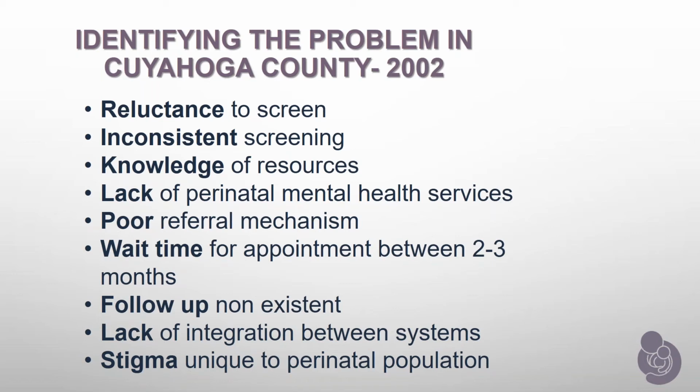We convened a focus group of providers in the community, and they found that providers were very reluctant to screen because there was nowhere to refer to. There were no resources at the time. Screening was also inconsistent. There was no formal screening tool used. No community mental health agency had specific programs at the time for pregnant and postpartum women. We also found that hospitals were no better.